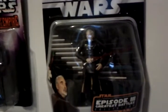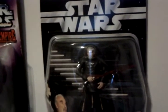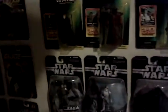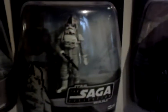Now we're moving on to, I guess you would call these, I don't even know, but it's these later versions of Star Wars. The Star Wars collection, I guess you call it. Episode 3, Greatest Battle. There's Count Dooku, or the Saga collection, I guess. I don't know. Here's some Empire Strikes Back characters: General Veers, AT-AT Driver, several Darth Vaders, 2 from Empire. Yeah, Episode 3.